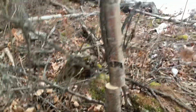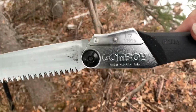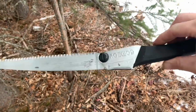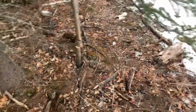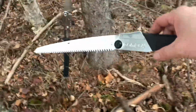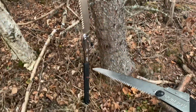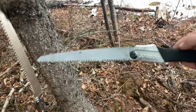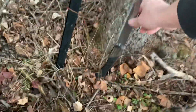That's a Silky Gomboy. You know, I got asked by a few people what kind of saw it was from my last video. It's Gomboy. Nah, it's the Katanaboy 500. That is a very nice saw. So is this one too. I like Silky.